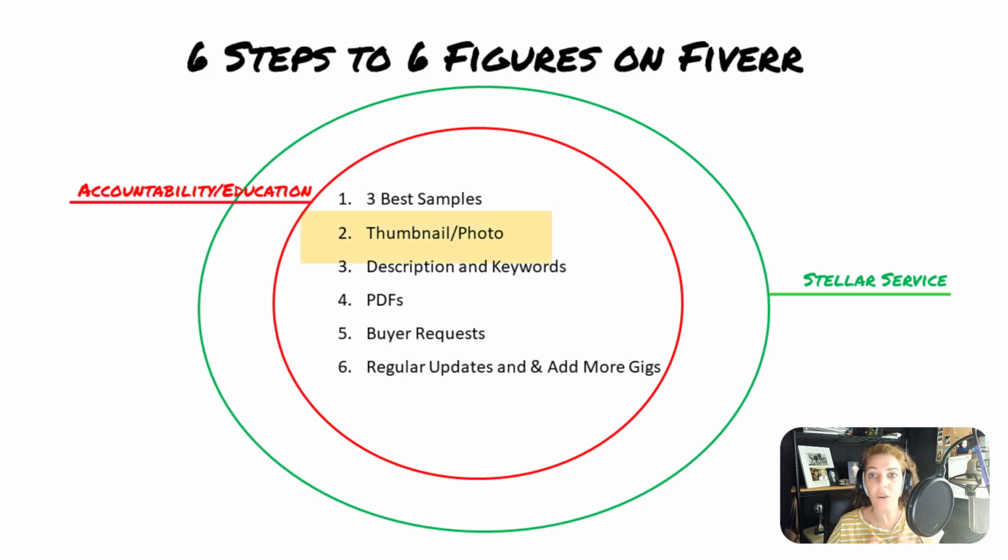Number 2, you need to have a good thumbnail and a good photo. Your thumbnail and your photo should tell a story about what you can do, about what your services are. Number 3, which we covered in this video, are description and keywords. Make sure you have those so you can get found on your search results. Number 4, make sure that you do have your PDFs in. Fiverr gives you 2 places where you can put in a PDF. Put in some PDFs just to show what your services entail, maybe examples of your services, things like that.